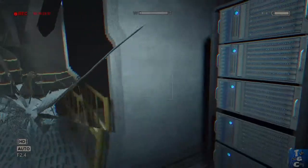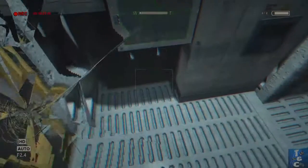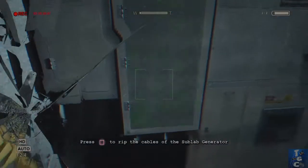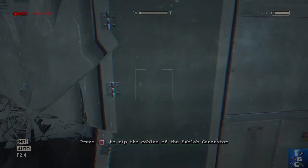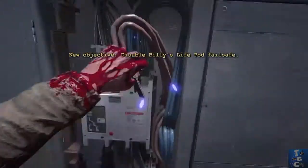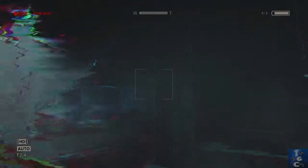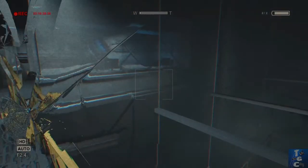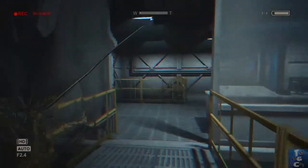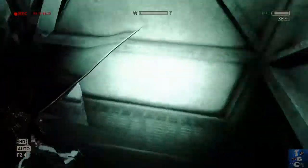Okay. Supercomputers. I think they are. What else would they be? Oh. Press square to rip out cables of the sub-lab generator. Let's do it. Expected a lot worse reaction. I can understand that. Well, let's head back down and let's finish this.